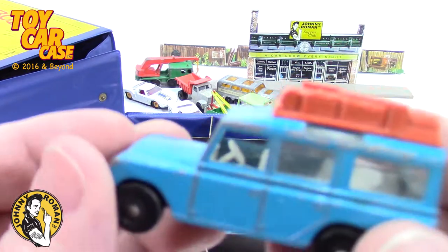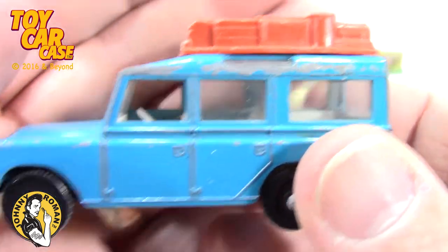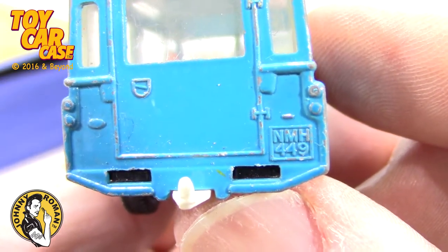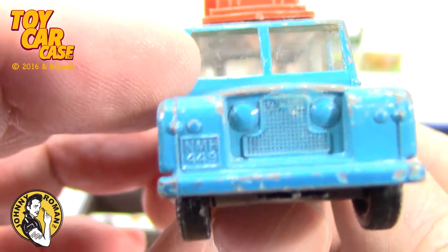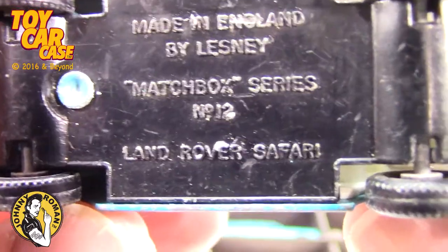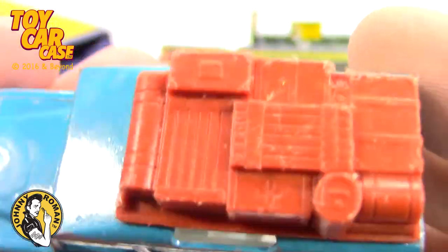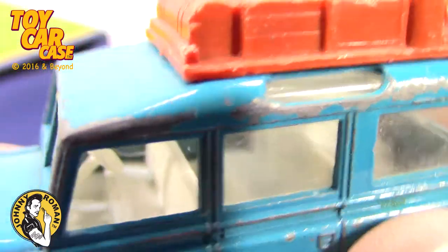Oh, the safari car. Right-hand drive, and you got all your luggage on top. Man, on a tow hook. There is your license plate secret code. NMH449. Who knows what that is? Totally killer cool. Land Rover Safari, Matchbox number 12. I'm wondering if there are numbers 1 through whatever, or did they just make up the numbers? Look at that little sunroom, sun window up there.